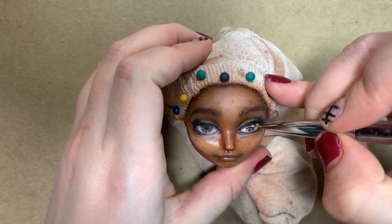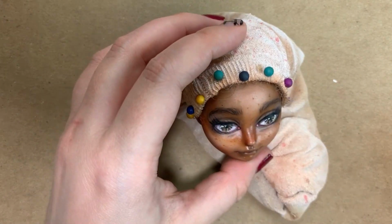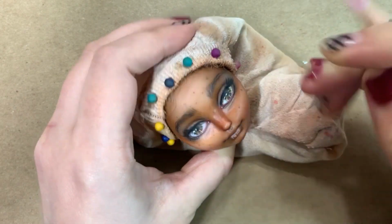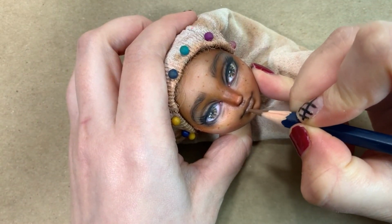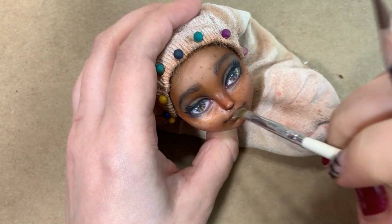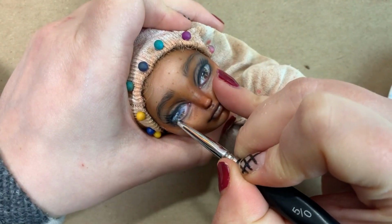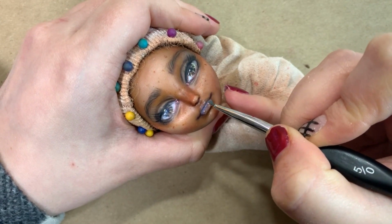Then we want to add some catch lights to her eyes to give them that little spark of life. The last part of her face up is to give her that glossy shine to her lips and eyes. I use Sculpey brand gloss for this and usually give my dolls 2 coats for a nice shine.